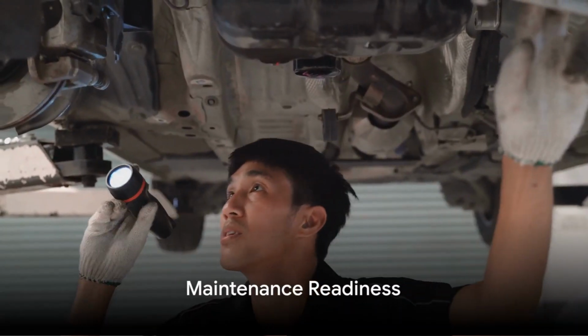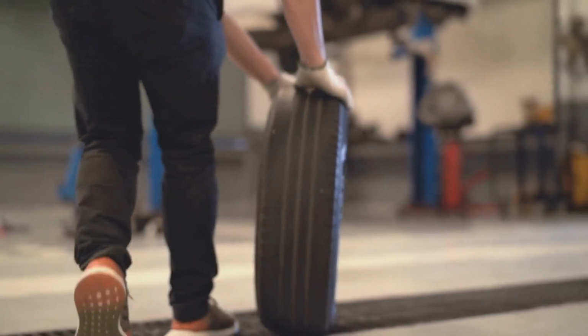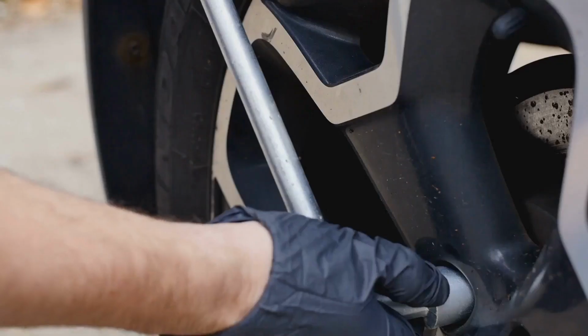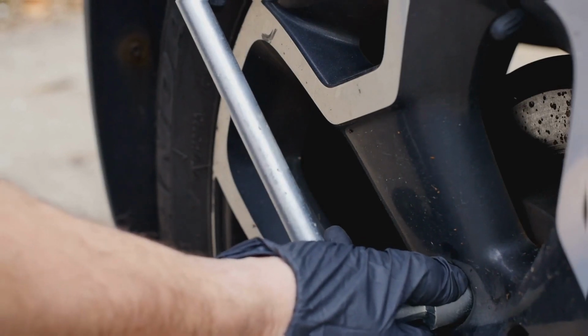Secondly, maintenance readiness. A well-maintained vehicle is a reliable vehicle. Regular oil changes, tire rotations, and brake checks can make the difference between getting to safety or being stranded. Also, consider learning basic vehicle repair skills. In a pinch, knowing how to change a tire or jumpstart a battery can be invaluable.